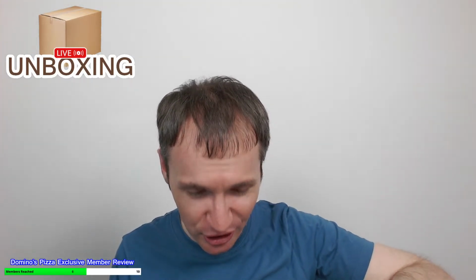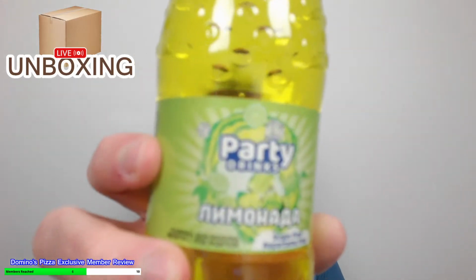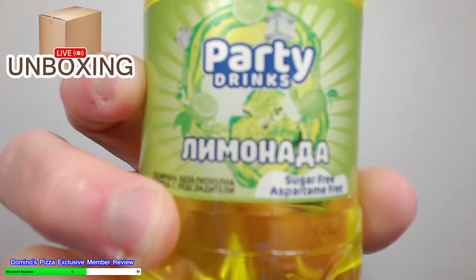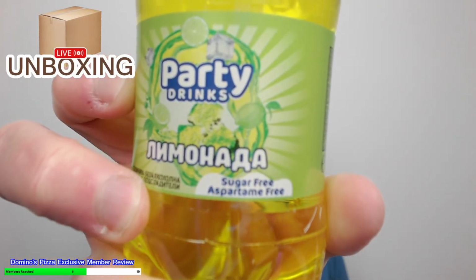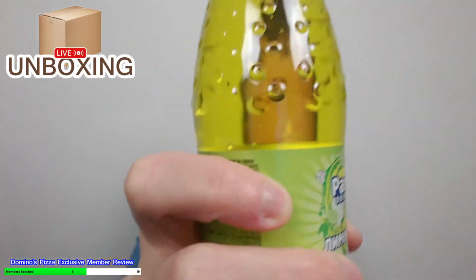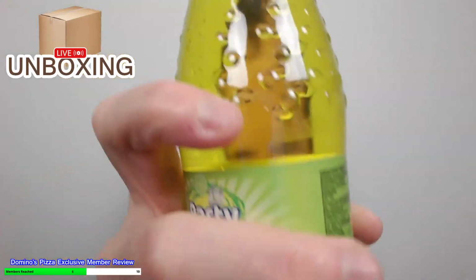So there's a few crisps. You do get a drink in these as well. We got this one. Party. You do get one drink basically. Party drinks. Sugar free, I can see that much. Aspartame free as well, that's interesting. I was going to say, I wonder if the bottle's just coloured, but there you can see at the top, an interesting effect on it there as well.